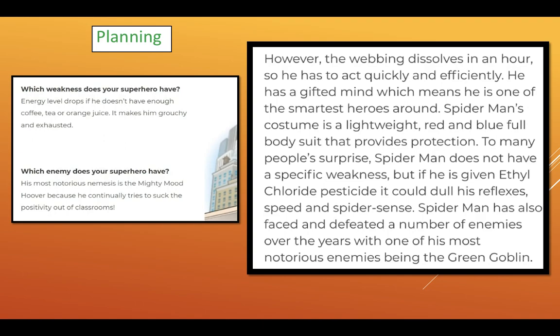Your next question that you would need to think about in your planning is, which weakness does your superhero have? Now, Spider-Man has a weakness, and that's really if he is given ethyl chloride pesticide. It could dull his reflexes, speed, and spider sense. So think about your character. What will their weakness be? And on the left-hand side here, for the superhero weaknesses, energy level drops if he doesn't have enough coffee, tea, or orange juice. It makes him grouchy and exhausted. Well, that's a bit of humour, isn't it? So it doesn't have to be serious. And the last question in your planning that you need to think about is, which enemy does your superhero have?